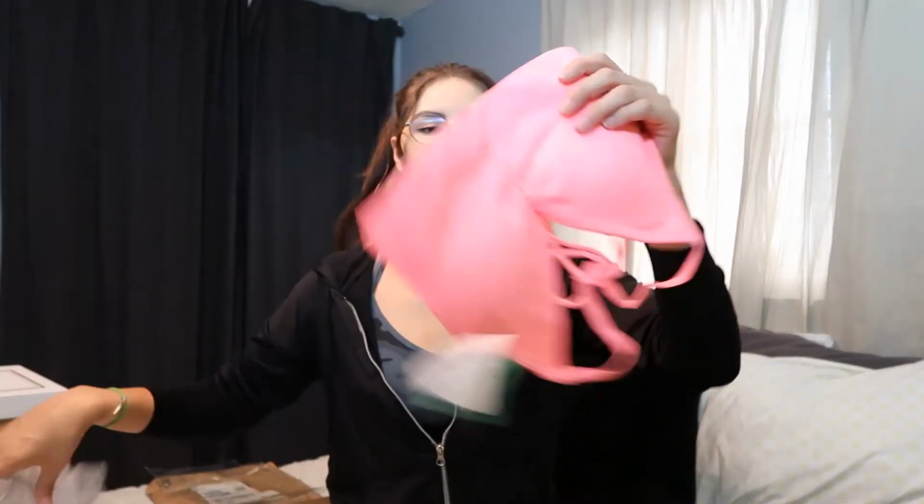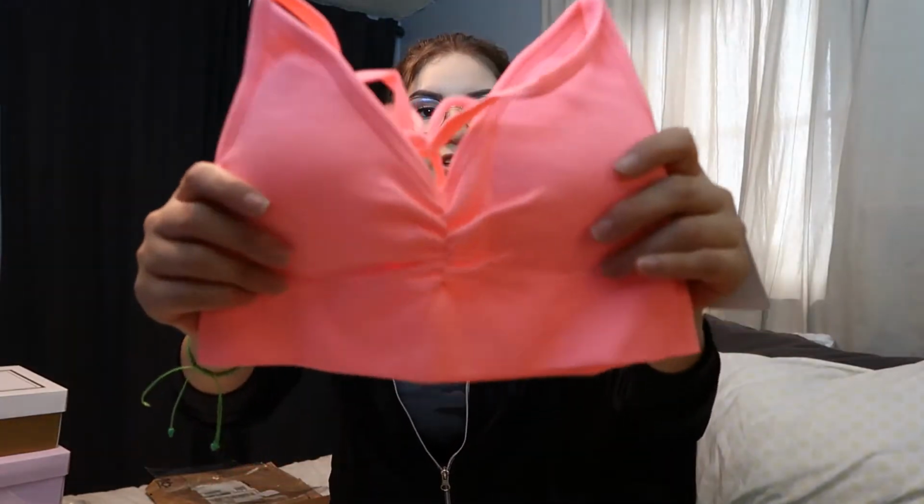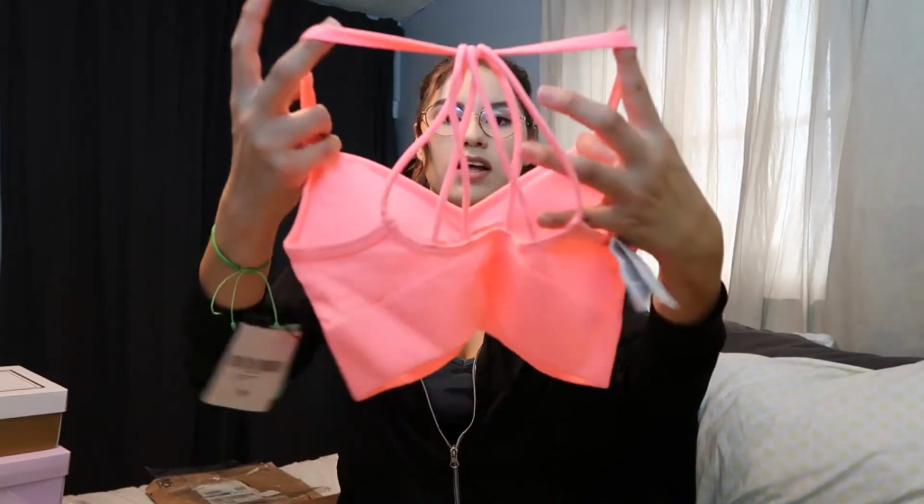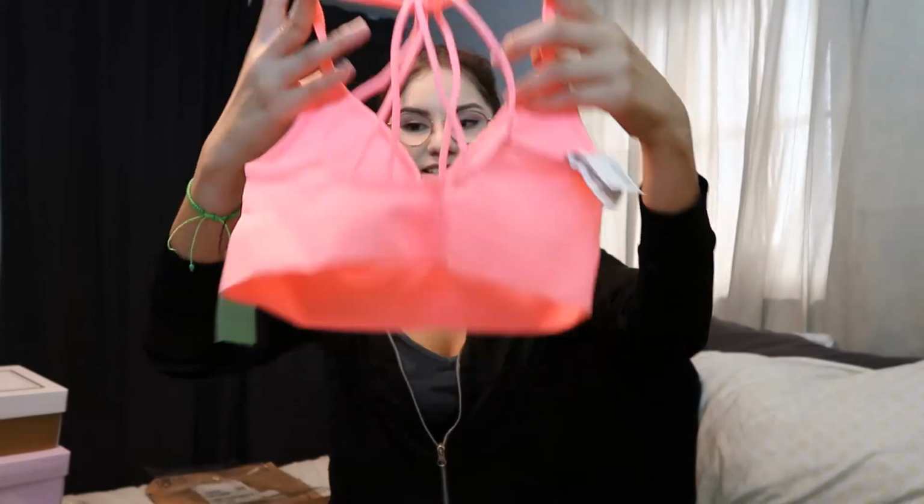And this one's like hot pink. And this one's so cute because look, it's kind of like ruffled in the front. Yeah, I'm just really excited. And there's padding, which is the removable padding, but that's okay. Those never bothered me. But the crossing in the back is really cute also. Like, look at that. Yes.